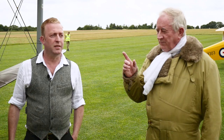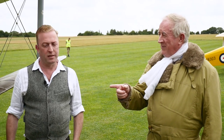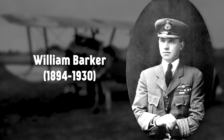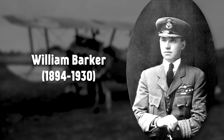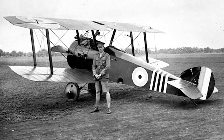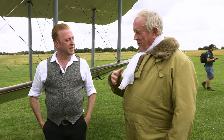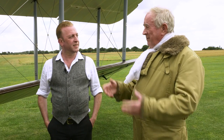There's one VC in a Sopwith Snipe. Yeah. A chap called Captain Barker, Canadian. Okay. He was tasked to bring one back from France to England. And bizarrely, in my time in the Air Force, if I'd been tasked to do that, I wouldn't have got one full of ammunition.